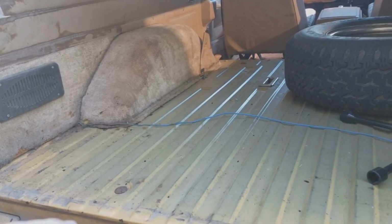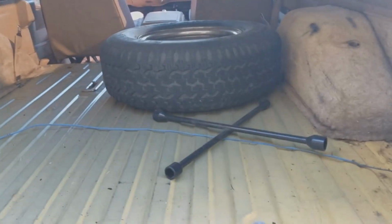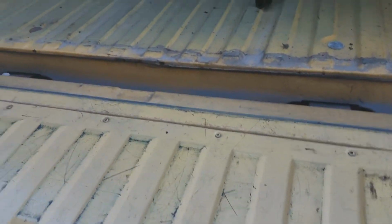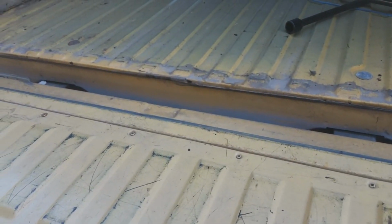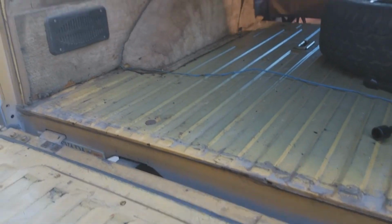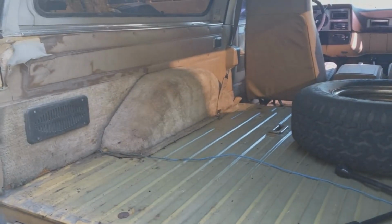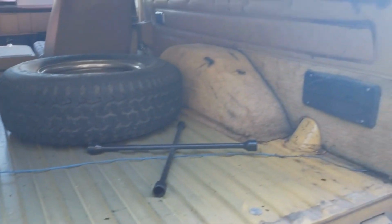then I'm getting a 4-piece rubber mat from LMC Truck that'll go in here. It'll cover the floor, but as you can see, the tailgate I want to paint, and any of the metal that you're going to see I want to have painted at some point, because I just don't want to see this yellow anymore. But anyways, today I'm just going to rip this stuff out of here and then maybe get it cleaned up and then see where we stand.